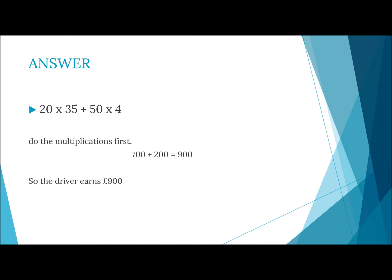So I've replaced the number of hours with 35, and I've replaced the number of days with 4. So the first thing I'll do is 20 times 35, and that will give me 700. A quick way of doing that, if you want to do it in your head, 2 times 35 would be 70, and then add that naught on the end. 50 times 4 days, 5 4s are 20, add the 0 on the end. So we've got 700 plus 200 equals 900.